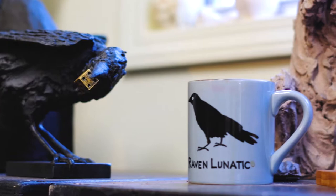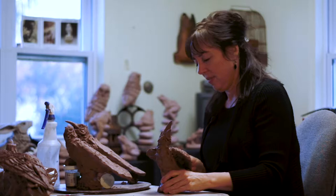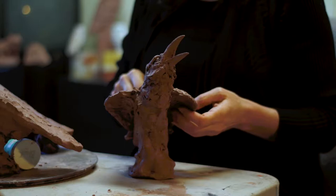My name is Christine Kosiba, and I sculpt primarily wildlife out of stoneware clay. I've always been attracted to clay and sculpting, and it just kind of happened organically.